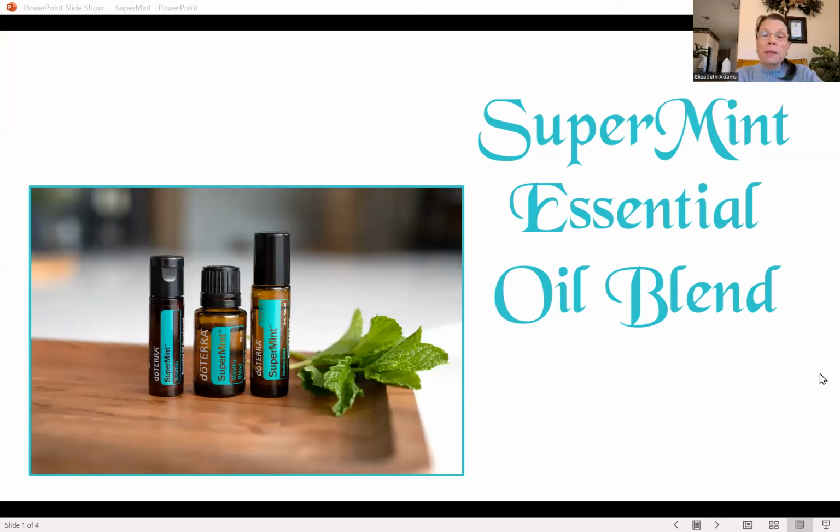So crisp, clean, and compelling, SuperMint brings together peppermint, Japanese peppermint, bergamot mint, and spearmint essential oils, creating a powerfully refreshing blend. SuperMint is the ultimate combination of pure mint essential oils, and it's sourced from northern India.